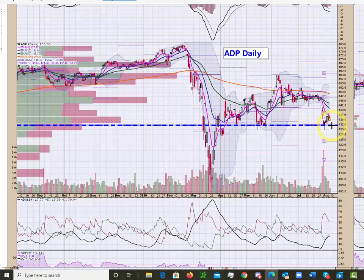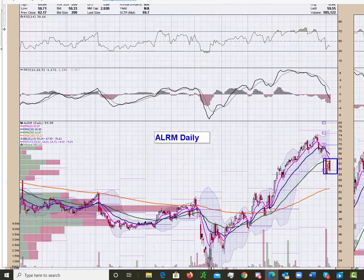And if it holds, and it looks like we're going to the moon in the market, maybe that holds and we can get a nice long entry there after yet another back test of this key support area. So that's an area of interest, 132.50 on ADP. Alarm.